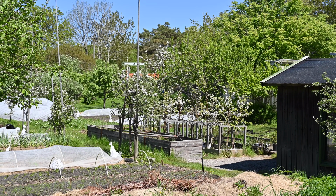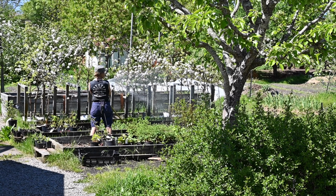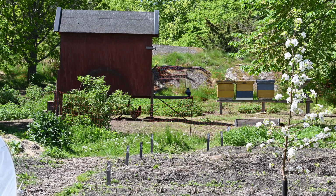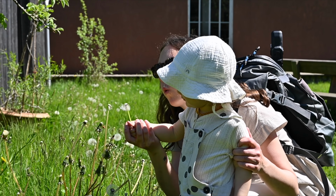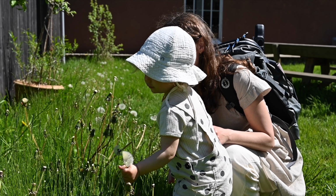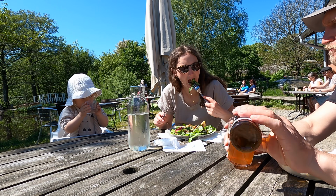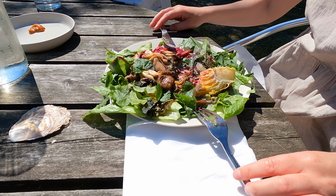We arrived at Koster Gardens, an organic garden and permaculture that have their own ecosystem. The restaurant uses homegrown ingredients and produce from nearby farms. Salad with different leaves, lovage, pointed cabbage, lentils, beetroot puree, and oyster mushrooms, and it was delicious.